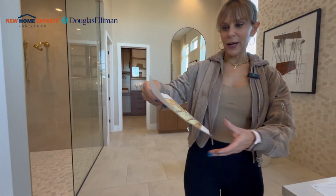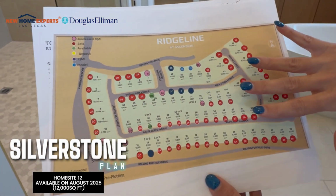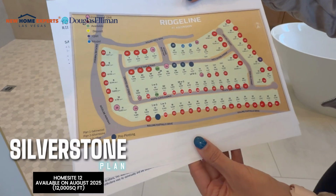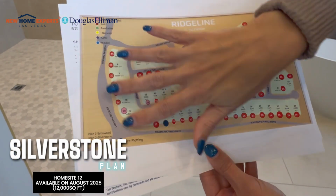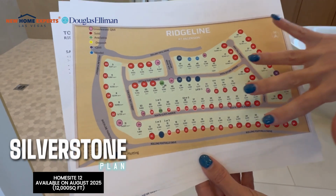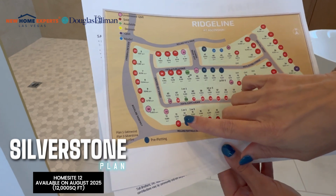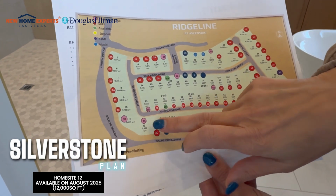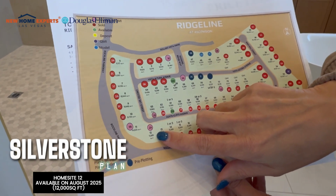So I'm just going to show you guys, just so you can see. Okay, so here are all the home sites. Again, we're looking at the Silverstone, and if you can really believe it, all of this red here is all sold. So quite a bit of the neighborhood is sold. The home site that would be available for August is home site number 12. Look how big that lot is. It's almost 12,000 square feet.